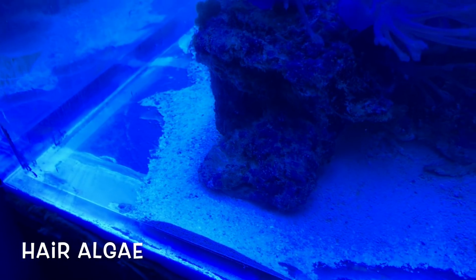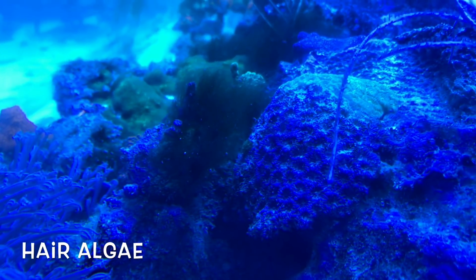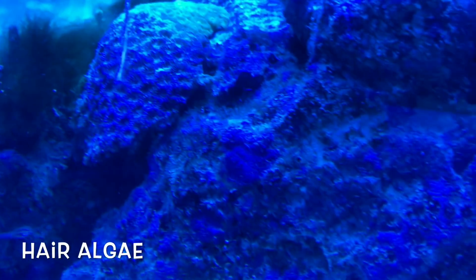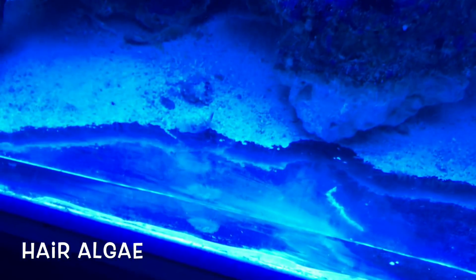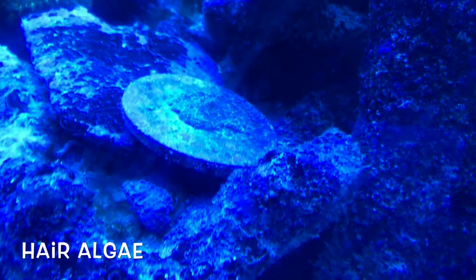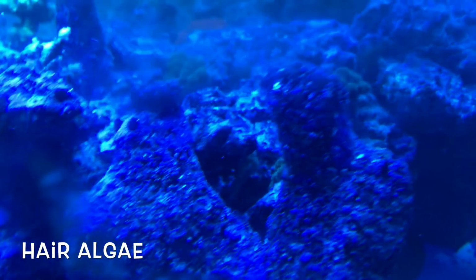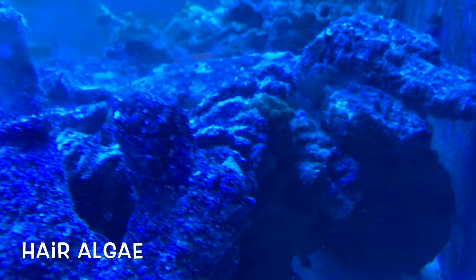Giving you an update on my tank. And as you notice, I have started removing the sand. I haven't done a great job with it, doing the best I can, considering the tank is built in the wall. And out of the blue, I started having hair algae, aka weave algae. It just started bursting out of nowhere. I don't know why. I have no clue.